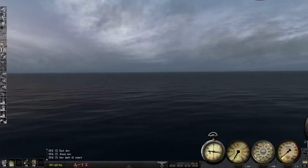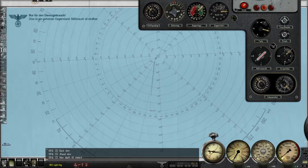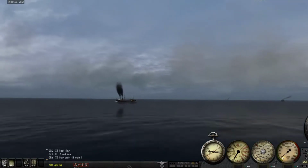Looking for, did we have another torpedo that missed? I think they must have both hit. They don't look very damaged though.